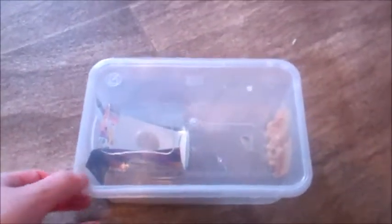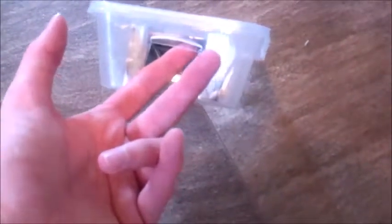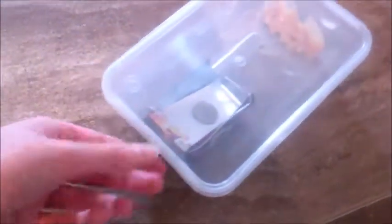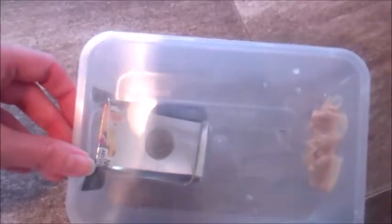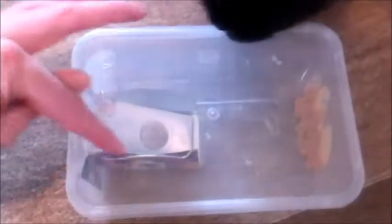So the first trap, I found out how to make it on YouTube. I found out how to make both of them on YouTube, but this one is made out of just a can of fizzy drink soda. And all it is, is a container. We've got some peanut butter here to lure them. And what they do is a little mousey comes through here. This opens up and they go in, and when they try to escape, it's hard because this flaps down. Unless they're particularly small, in which case they might be able to squeeze through.